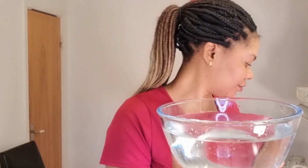Yes, I still have to do something that will help me close up my pores, tighten my face to get rid of wrinkles. And what do I have to do? Wait for me. So this is what you need to do after using hot water. Now here I have a cold water. I'll go ahead and add some ice cubes into it. Now I have some ice cubes into it.